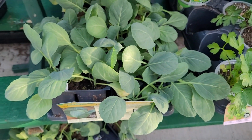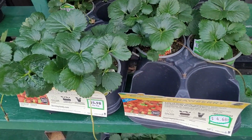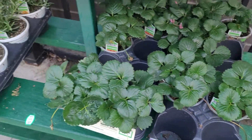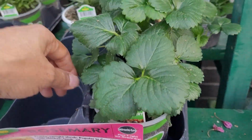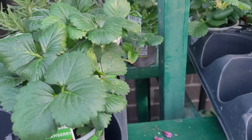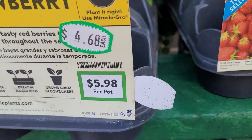And then next to them, we have some strawberries. And aren't those wonderful? $5.98. And this is a gift that keeps on giving. You plant them and you get more and more coming off from the little runners that come off. So you'll have them for years to come. So I always say buy strawberries if you see them. It's $5.98 per pot.